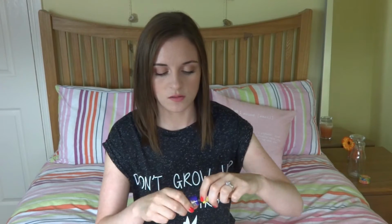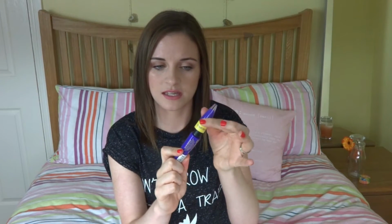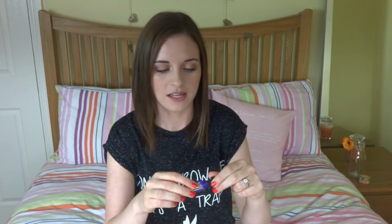So if I start with the Collection one, this is one of those ones with really rubbish packaging. In fact, I don't think I even completely used it up, but the packaging broke. As you can see, when you take that off, you've now got to screw this off separately. It all gets a bit fiddly, and I thought I can't be bothered to carry on with that.